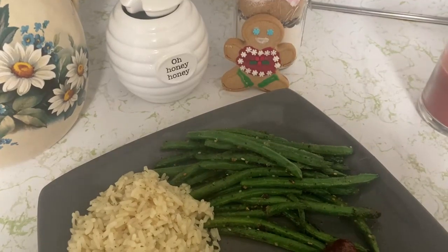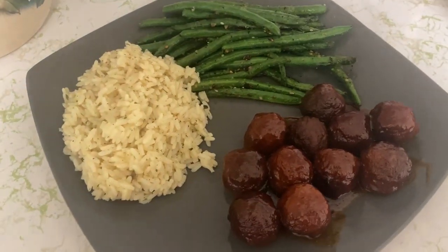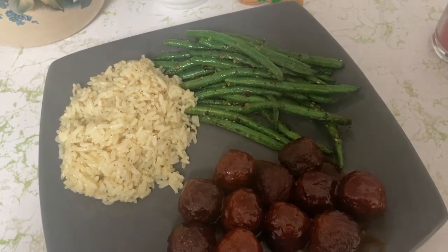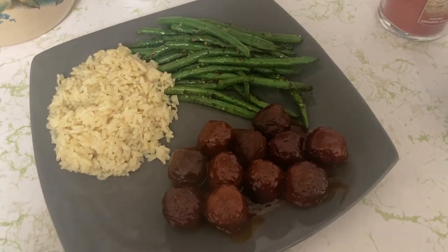I love making food in the crock pot. It is just so easy. You can just throw it in there and let it cook, and it's done by dinner time. And the rice does not take long, and the green beans don't take long either. So again, this is something very simple and very yummy, and my whole family loves it.